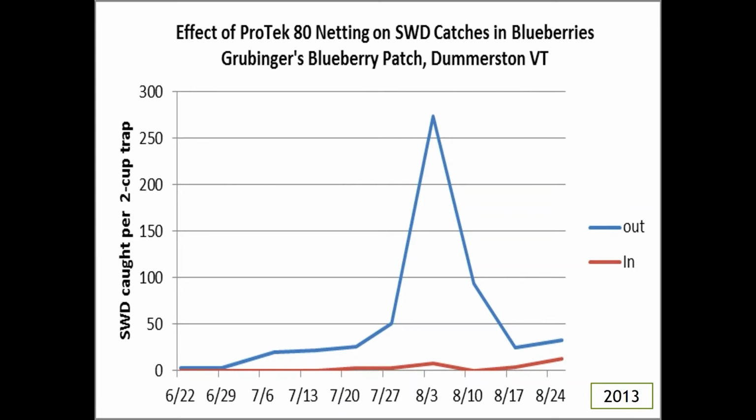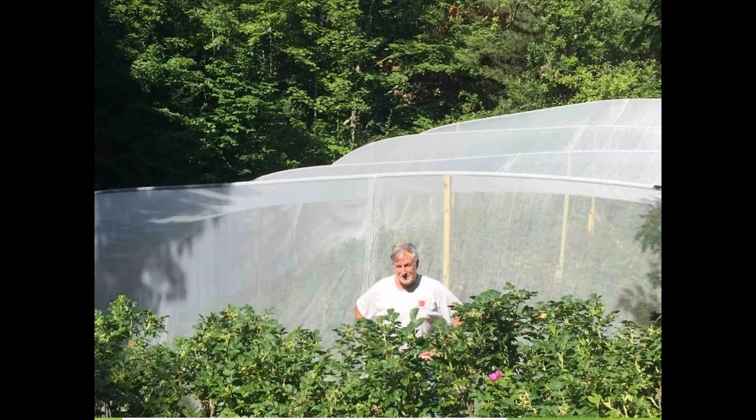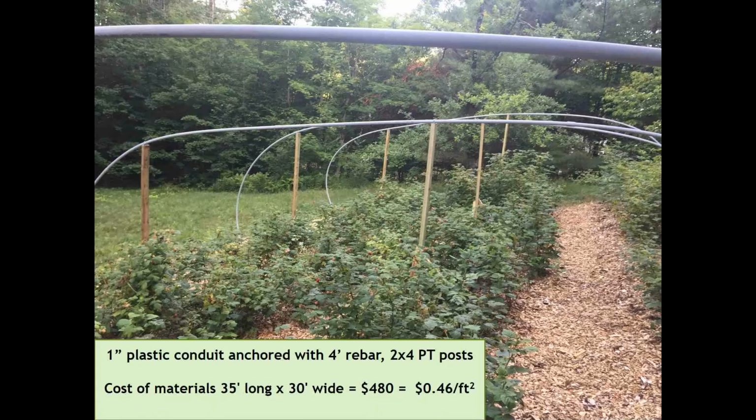So I'm a believer, and this year I just built this system on my raspberry patch. It's a pretty small planting, but I learned a couple things. One is I went from the 3/4 inch conduit to the 1 inch just for greater stability. That helped a lot. And I anchor it with 4-foot rebar and support it with 2x4 posts, and then rip a couple of the posts to build braces for them. So when you add this all up, just the materials come out to 46 cents per square foot.